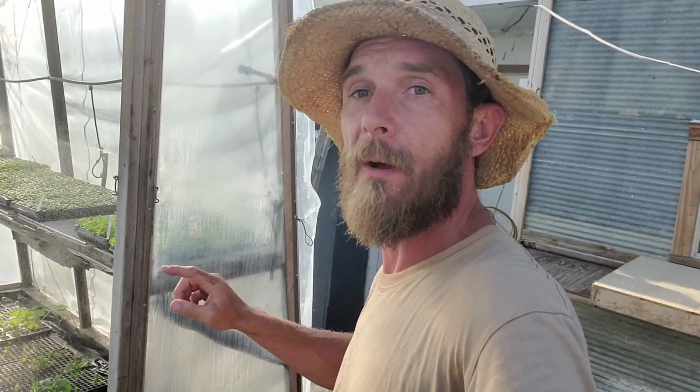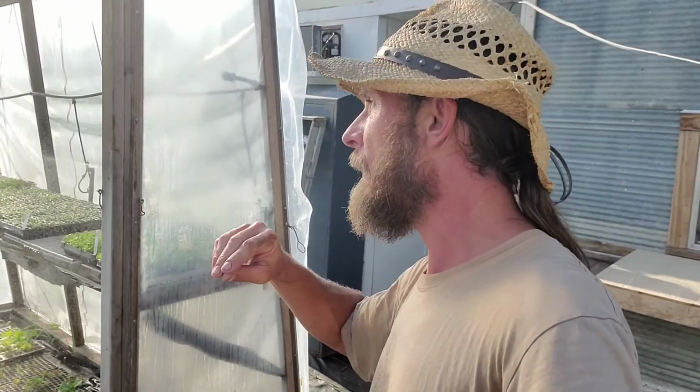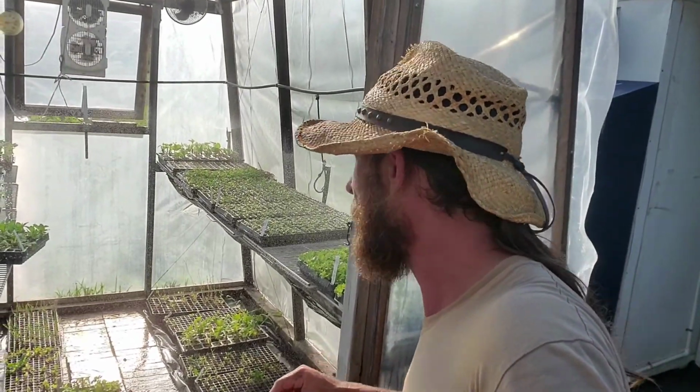It's another thing we do now. This year, for the first time, we're switching everything that has just started, which should be in here or maybe in the other one, into 100 cell flats. That gives us twice the soil capacity, which gives us twice the water holding capacity, which should mean we don't have to worry as much about keeping everything in the prop house irrigated.